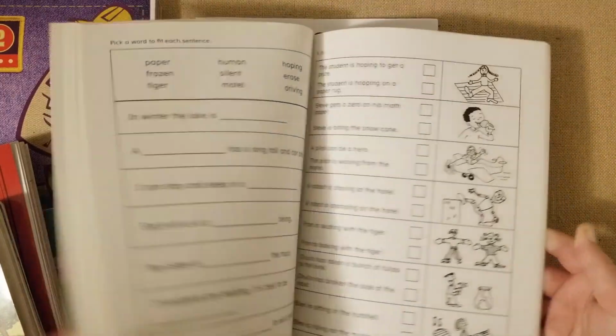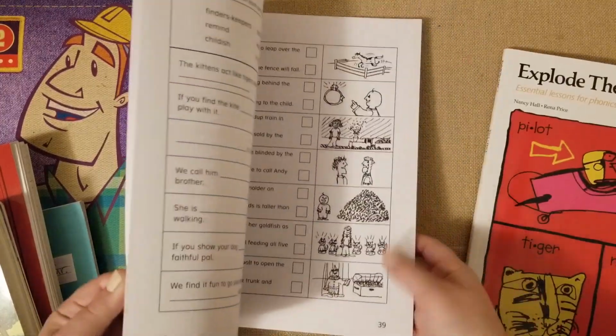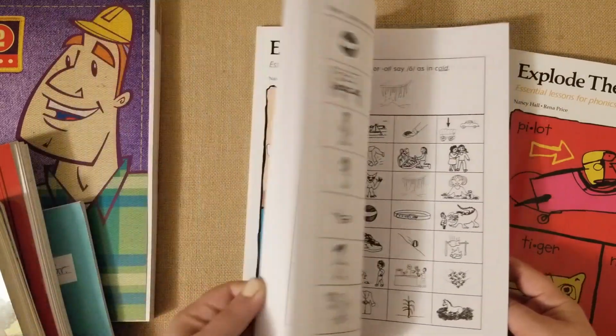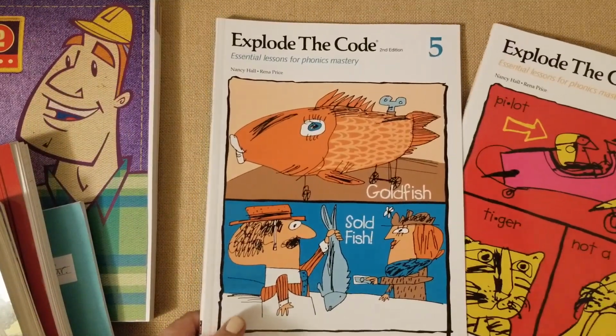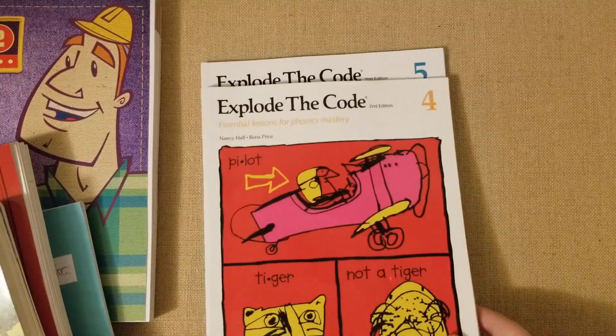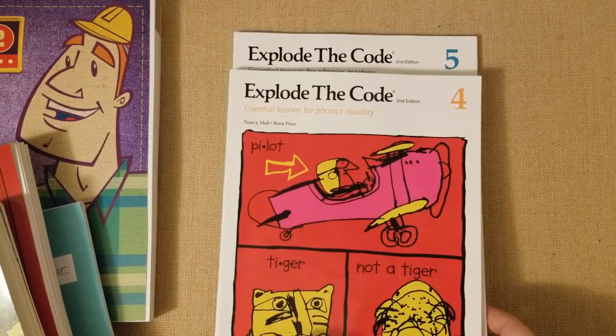And then when you move up to different levels, 4 and 5, some of the lessons are a little bit different, but we really like this. We always love Explode the Code, and I think it's really helped with their spelling. I think this is a great spelling curriculum if you want to just use it that way. I really would highly recommend it.